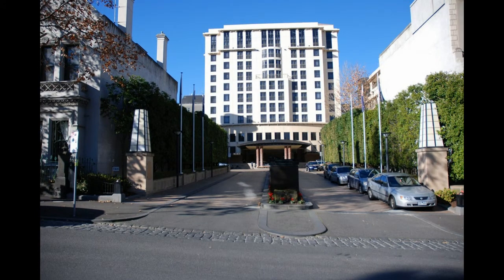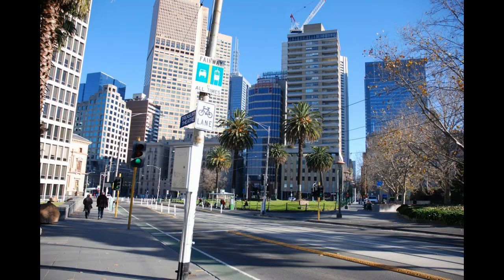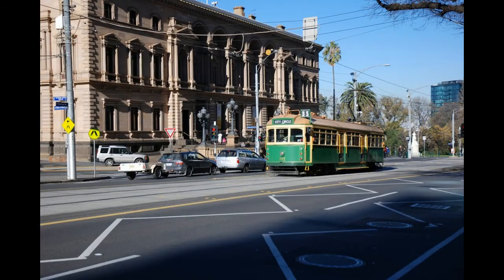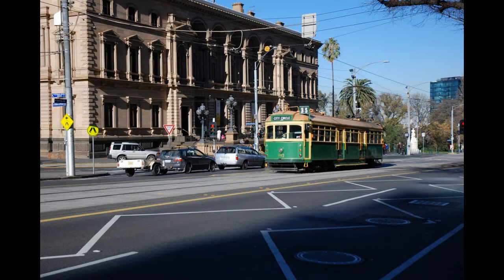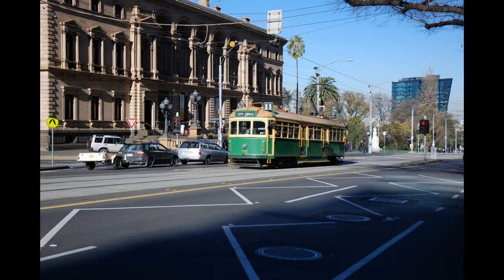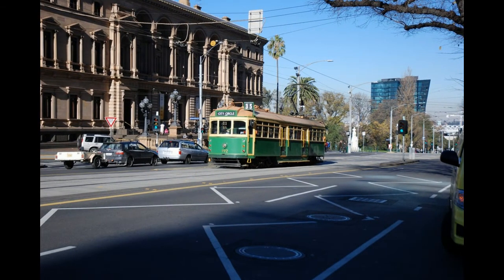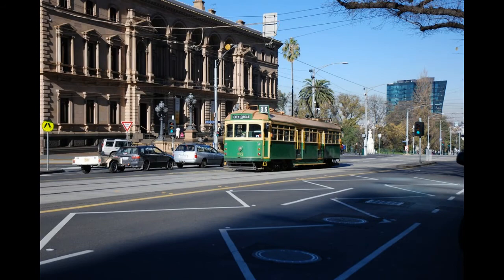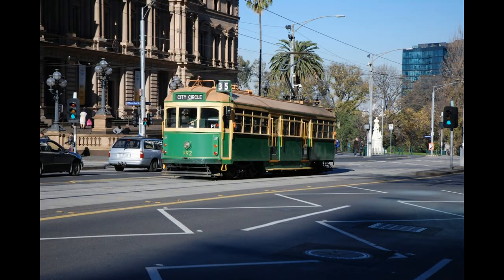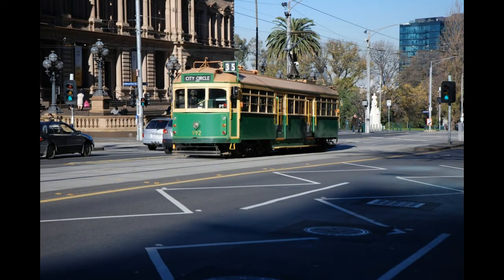And here we have the Hyatt. It's just nicely hidden in a little street there. And Melbourne's a beautiful city. Here's another historic tram, one of the really old green and yellow trams, very beautifully restored. And I think this does the city circle. And I think it's a free service, but I'm not sure there. It's great to see these old girls on the rails still. And this is a Melbourne tram.